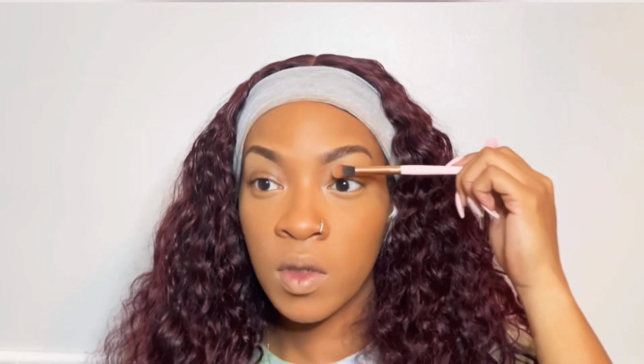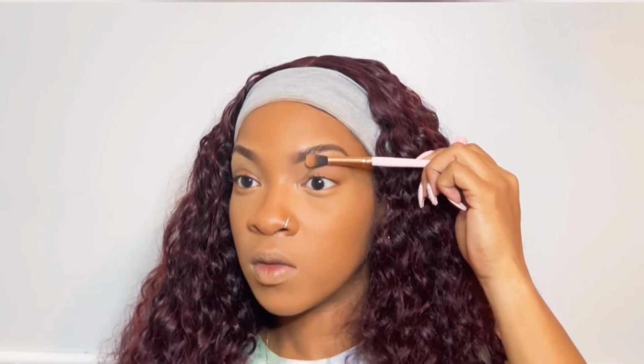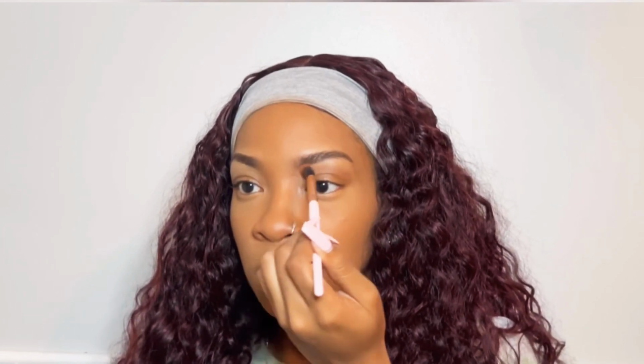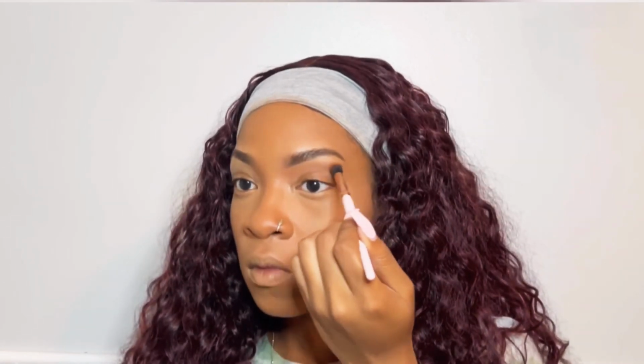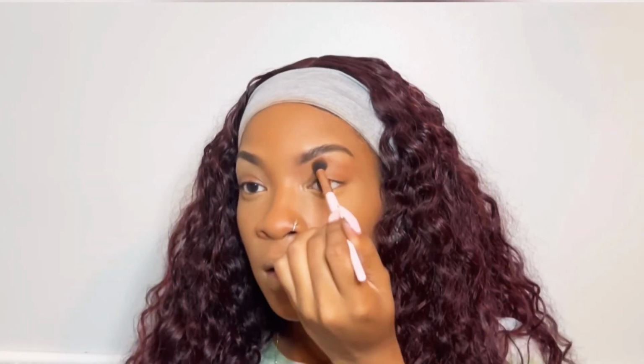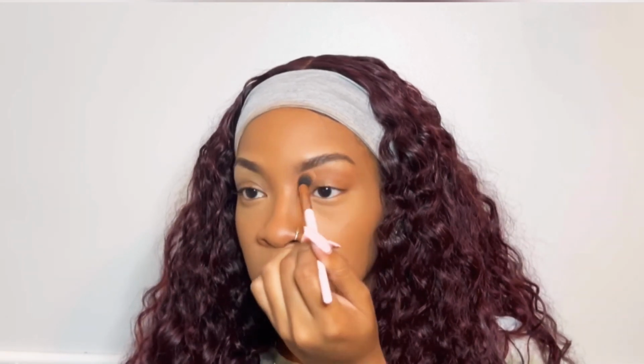So for my eyes, for my everyday look, I don't do much. It's really simple. I'm just going to take a fluffy blending brush. I'm going to go into my bronzer and put that just above the crease of my eye. And that is simply because I have this right here, okay? So that means I have to go a little bit above my crease. I did get that bronzer popped into the top of my crease.